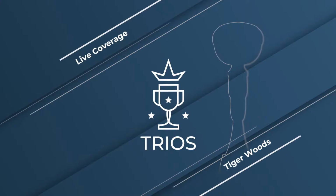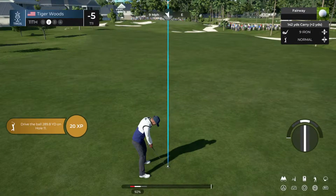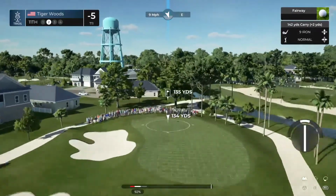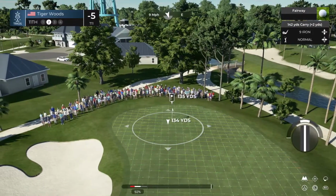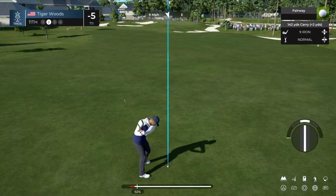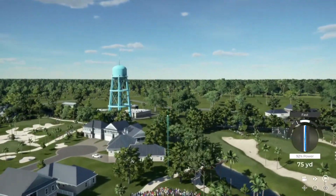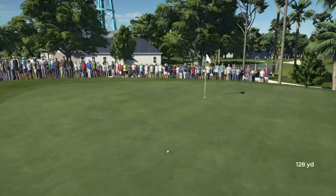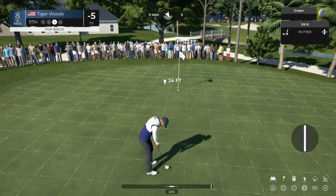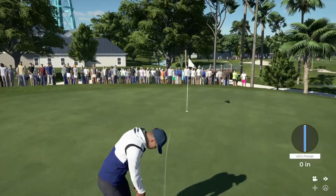Let's get back to it, shall we? Second shot here on the 11th, choosing the 9-iron here. No harm, no foul there with that shot. Well, this is one of those lengthy putts. John, how do you see it? Well, from down here, it looks about 22 feet to the hole.